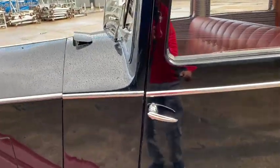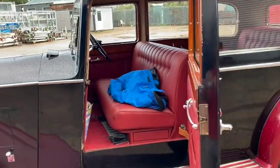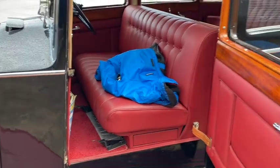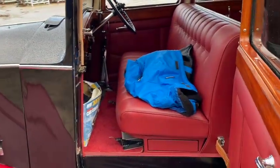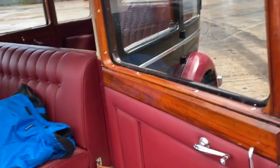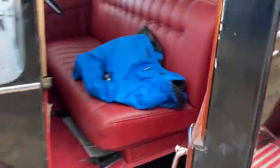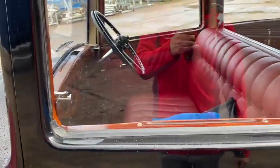Doors are suicide doors. They open backwards. Oop, nope, that will stay open. Red leather interior, fully reupholstered. Yeah, there's no electric windows in here. Now you'll notice the lack of room in there.